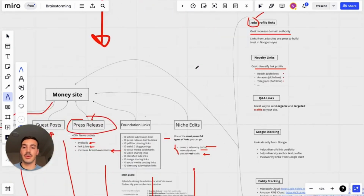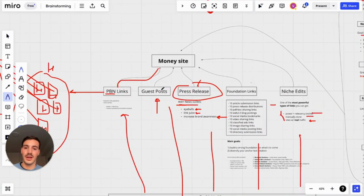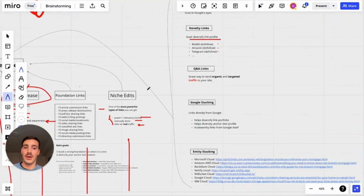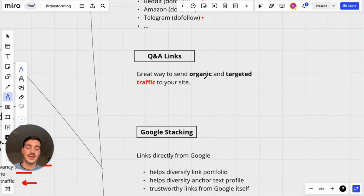Okay, let's say, for example, you think, I built so many PBNs already, I built so many guest posts, I want to diversify a bit. Go for these types of links, right? Super important. You can also build Q&A links. This is a great way to send organic and targeted traffic to your site, as well as link juice.